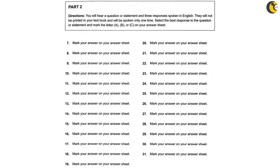Number 19. Melissa gave the contract to her clients already, didn't she? A. Please contact me. B. Yes, she just did. C. I'm almost ready.